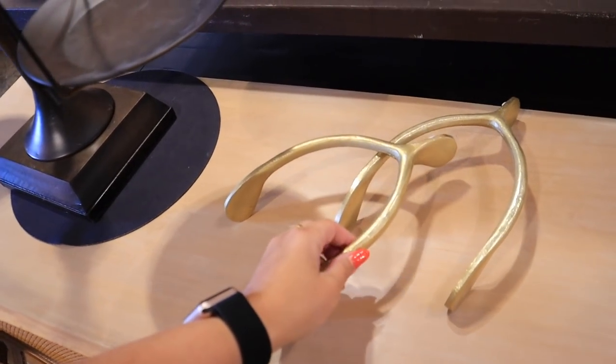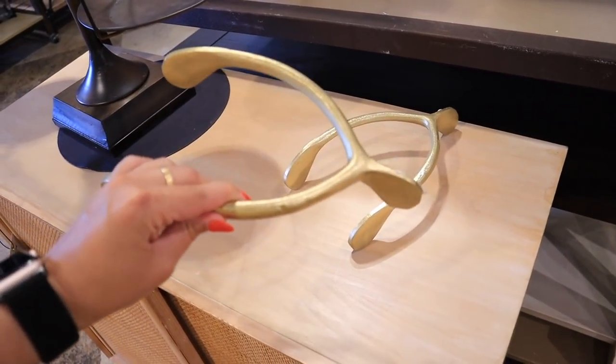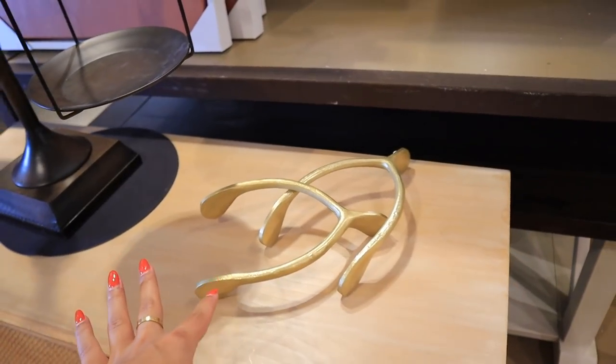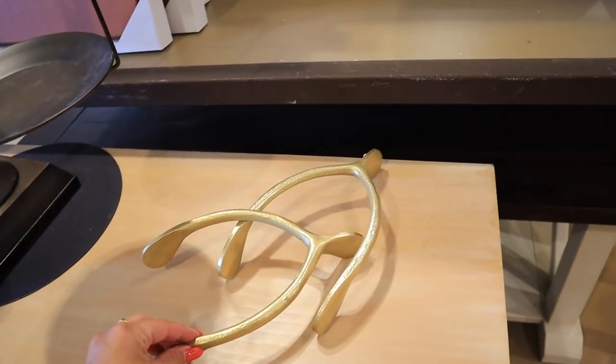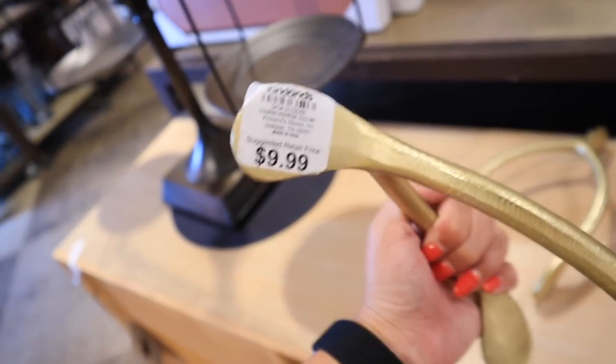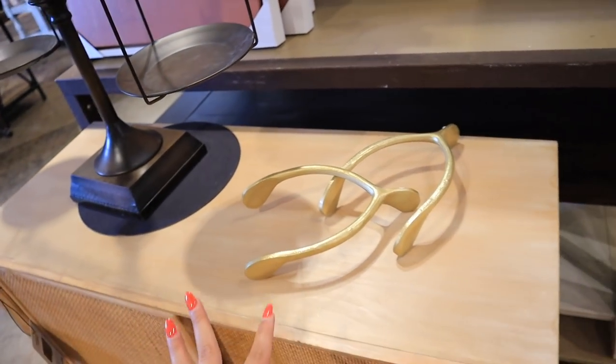Ooh, I like this. They have this wishbone. It's like a gold wishbone. I feel like this is really cute for fall especially. I don't know if you guys break the wishbone on Thanksgiving, but that is something we have always done. And this is $9.99. It's also honestly a pretty layering piece all year round.